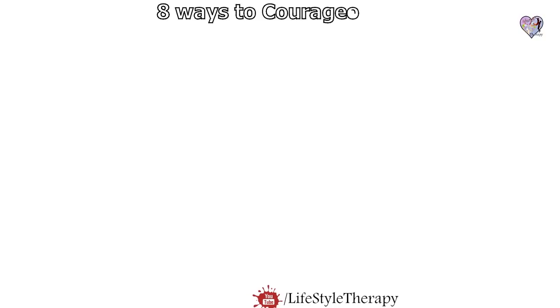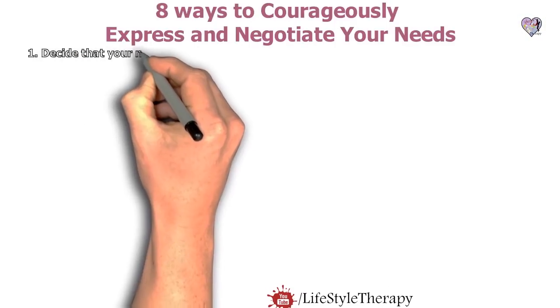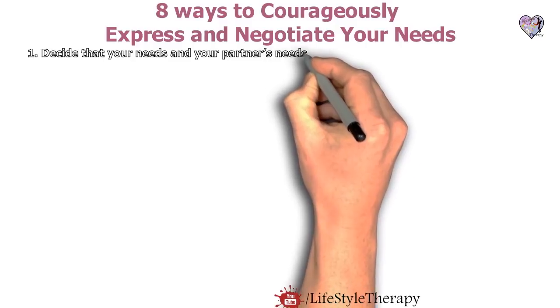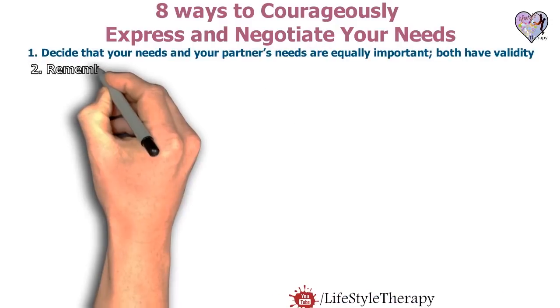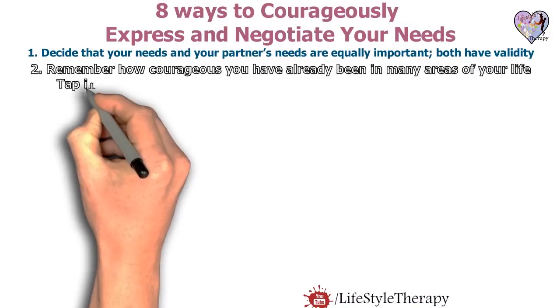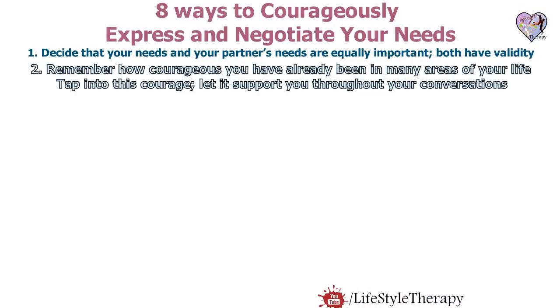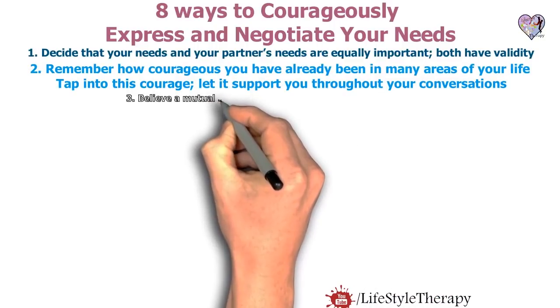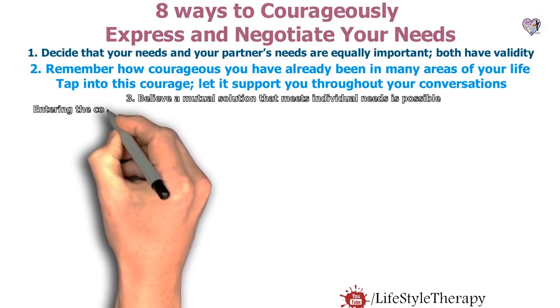Eight ways to courageously express and negotiate your needs. 1. Decide that your needs, and your partner's needs are equally important. Both have validity. 2. Remember how courageous you have already been in many areas of your life. Tap into this courage, let it support you throughout your conversations. 3. Believe a mutual solution that meets individual needs is possible.